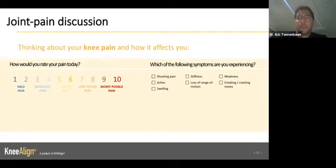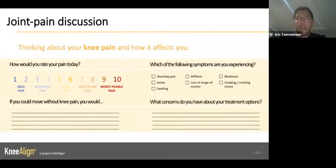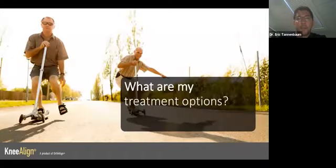It's also important to see which of the following symptoms patients are experiencing. This is just a list of common symptoms that you experience. And then also asking the right questions, like if you could move without knee pain, what would you like to do? A lot of patients are just trying to get back to walking, but some people want to get back to more active activities. And then, what concerns do you have about your treatment options? These are all things that we'll discuss during first visits and talking about knee arthritis.